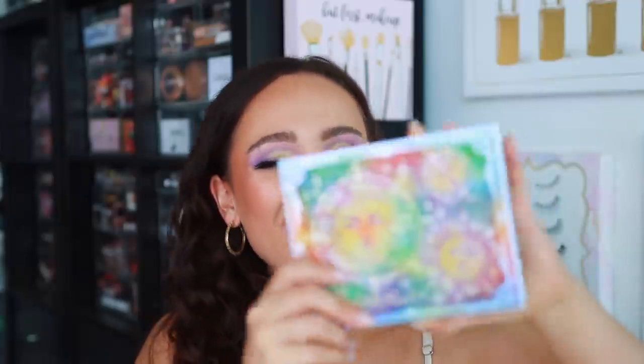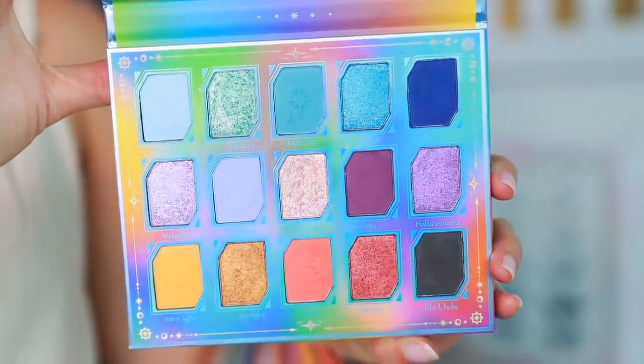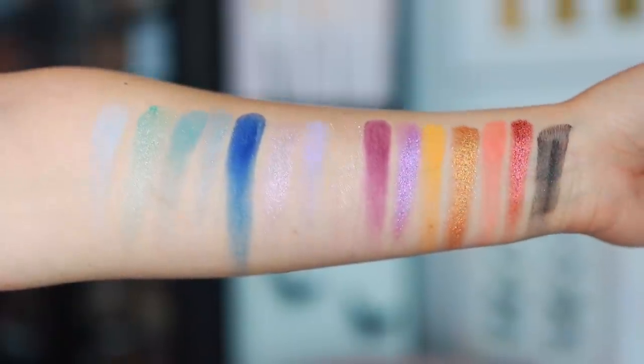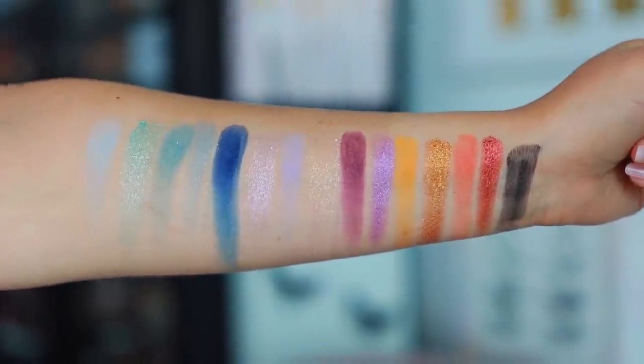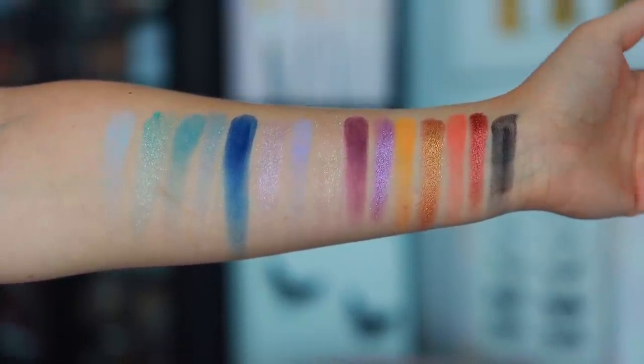So first of all, packaging is a yes, right? And then color story is even better. Odin's Eye creates some of the prettiest dimensional shimmers, and the mattes are super pigmented and easy to use. I literally don't know what juju they put in this formula, but it's amazing. And I just can't get over the price, given how detailed everything is with the packaging, how gorgeous and dimensional the shimmers are, which are typically expensive to make, and how the mattes have so much pigment, but are still blendable and easy to use.